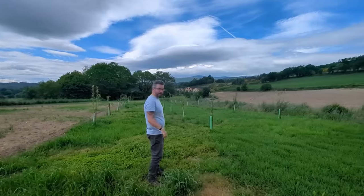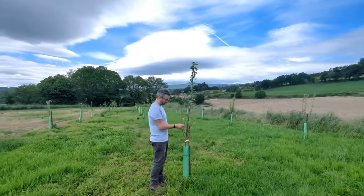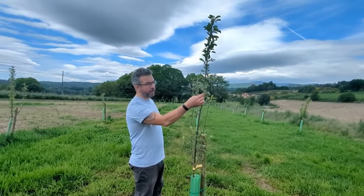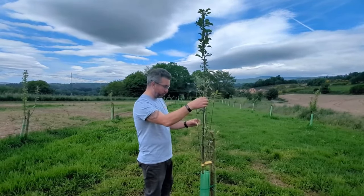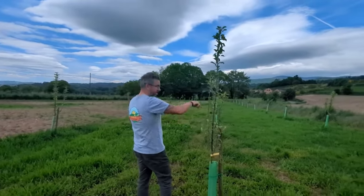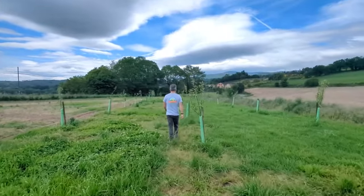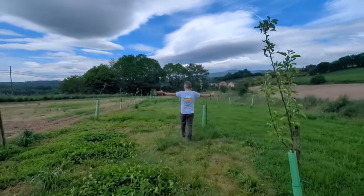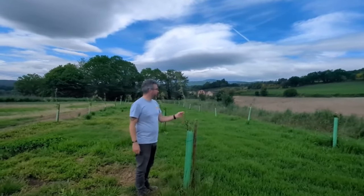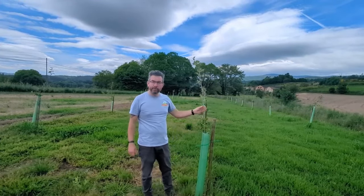And as you can see, they seem to be growing really well. The leaves are nice and green and lush. I mean, they have been nibbled a little bit, but they look really healthy. So these 6 here are the eating trees, and if we walk down further, from here onwards, these are the cider trees, and again, they all look very healthy, all look really lush. Yeah, really pleased with them.